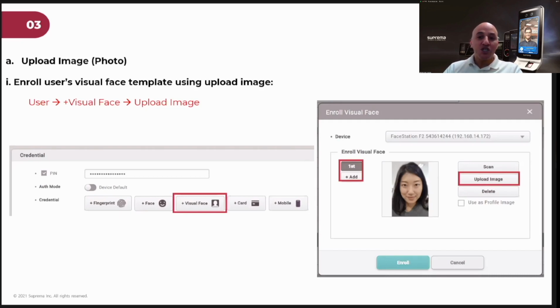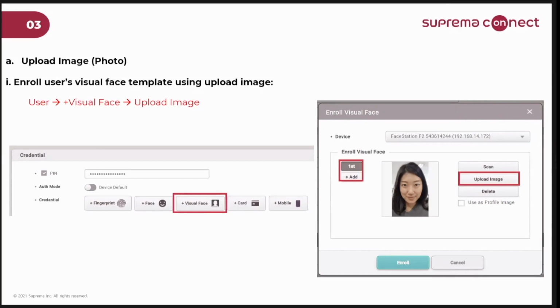This will capture just the visual template. Again, I'm emphasizing this point because it's very important. This will capture just the visual template, and then next time you approach the device to authenticate, it matches your face with only the visual template, and then at the same time adds and updates your IR template for more accurate matches on the following authentications.